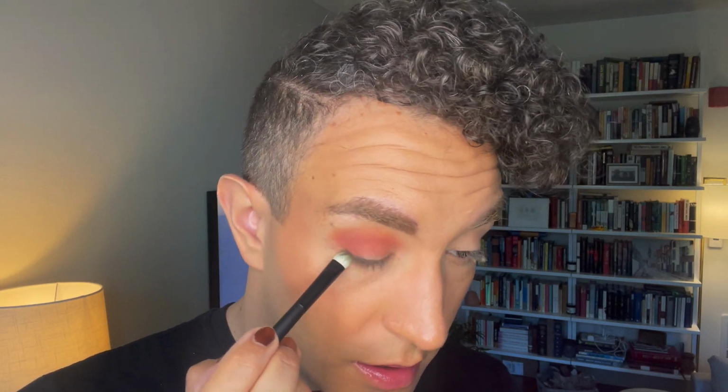This is the kind of shade I would just pack on my lid for a one and done green smoky eye. Maybe blend out the edges by itself, or use Ladylike or one of the shades from the first Gemini. That's really pretty. I like that.